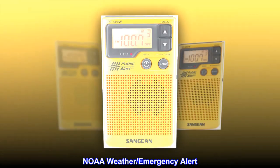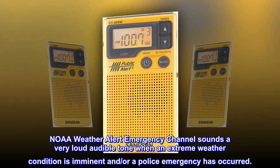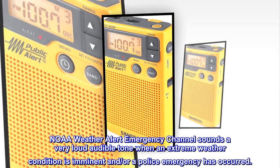NOAA weather, emergency alert. NOAA weather alert emergency channel sounds a very loud audible tone when an extreme weather condition is imminent and/or a police emergency has occurred.